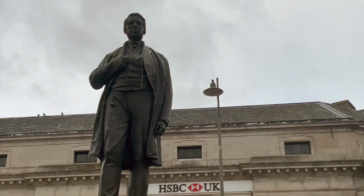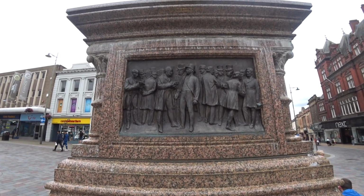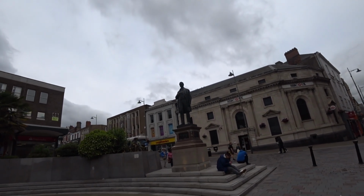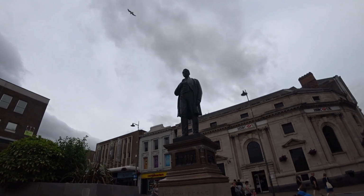So Joseph Pease was a champion for Darlington, because back in the day when all the coal and the collieries of County Durham were all churning out coal, someone thought, let's build a canal in Darlington, but he went, no, let's build a railway instead. So that's how this town gained its fortune, thanks to him, Joseph Pease, a prominent Quaker of Darlington.